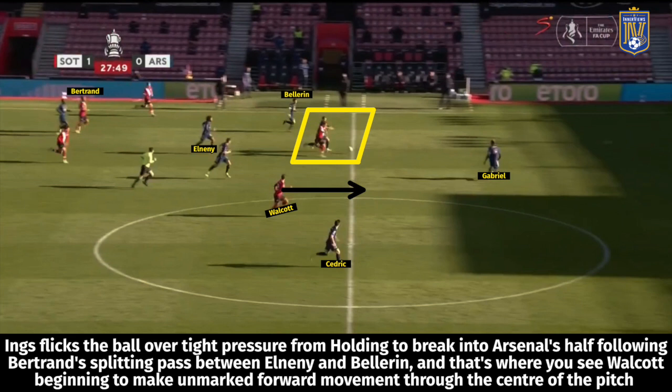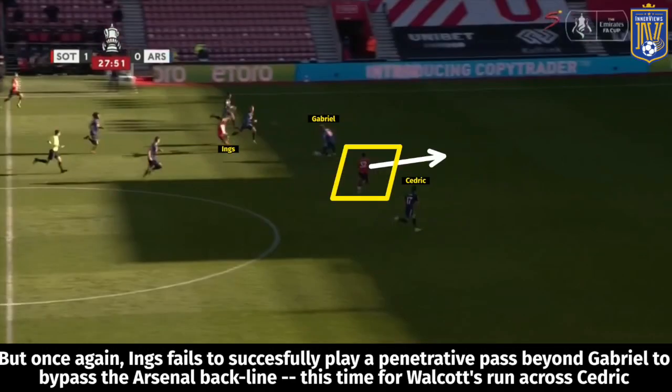There was a time where Ings flicked the ball over tight pressure from Holding to break into Arsenal's half, following Bertrand's splitting pass between Elneny and Bellerin. And that's where you see Walcott beginning to make an unmarked forward movement through the center of the pitch. But once again, Ings fails to successfully play a penetrative pass beyond Gabriel to bypass that Arsenal backline, this time for Walcott to run across Cedric.